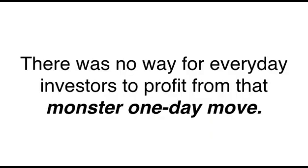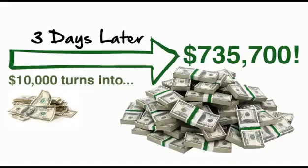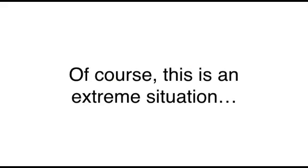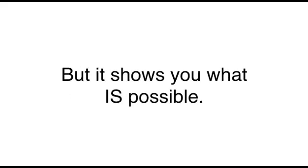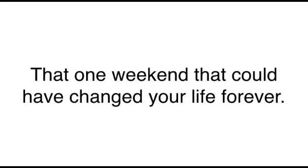There was no way for everyday investors to profit from that monster one-day move. But had you used the WPI, you could have turned $5,000 into $367,850 over a weekend. Double the initial investment, and you're looking at $735,700, a retirement fortune. Of course, this is an extreme situation, but it shows you what is possible. Can you imagine if this happened to you? That one weekend that could change your life forever.